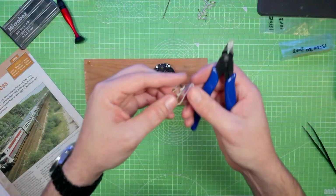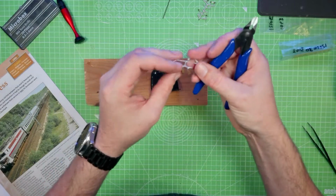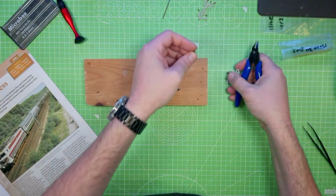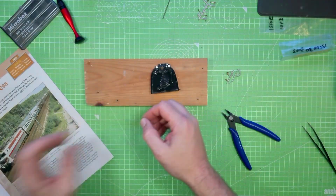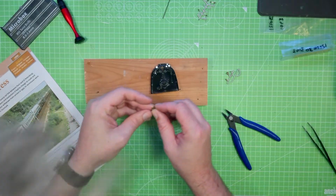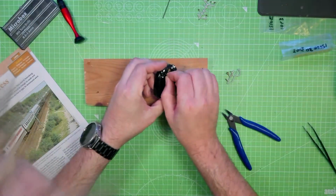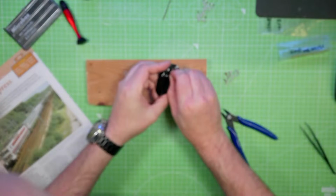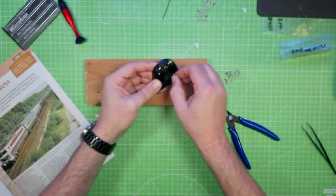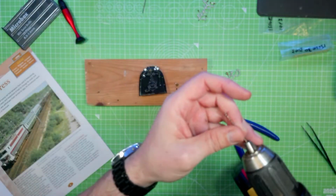Right, so with that in there, I believe these 2 other parts are identical. No, they're not. They are opposite. So you need to make sure they go in the right places. And it looks like this one is going on this side. Again, it's a little bit tight, so I'll open up that hole a little bit as well.